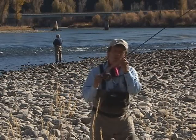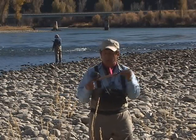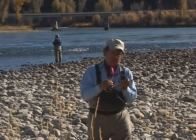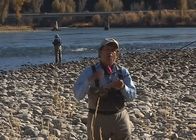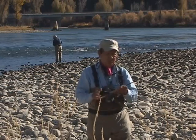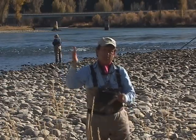The rod is probably one of the most important parts of your equipment. This rod here is made by Cortland. And we're going to also talk about the reels, which is a line holder. I want you to think of one thing. I'm going to give you several tips here to remember. This rod is no more than an extension of your arm.